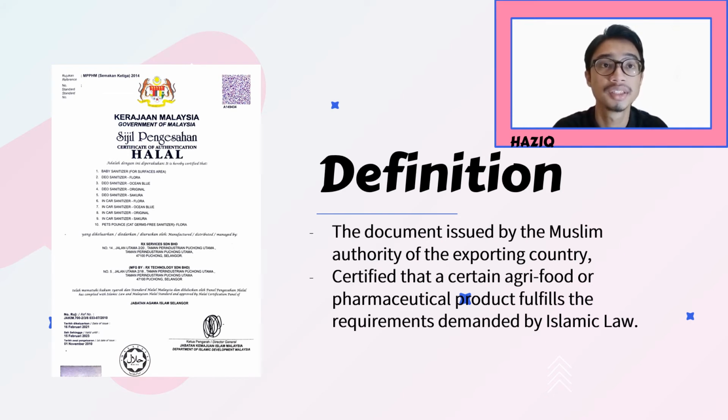Halal certification acts as a guide for industry to produce halal products and services to ensure product quality as well as safety for the entire supply chain.